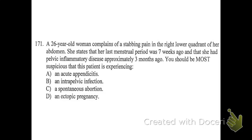Ectopic pregnancy fits the timeline, it fits the conditions. And also, remember, for any woman who's of childbearing age, who's past puberty, and talks about abdominal pain, you should always consider ectopic pregnancy as a high index of suspicion that it might be incredibly likely.